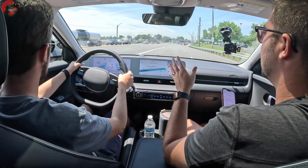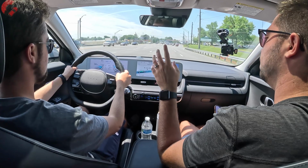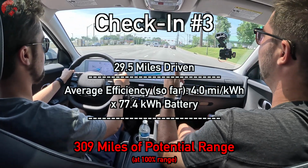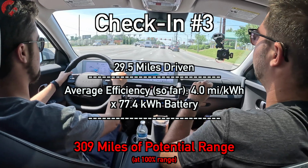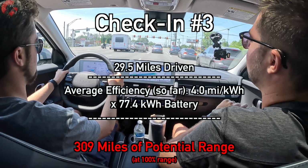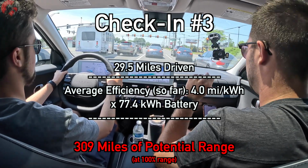Now, I do want to talk about where we're sitting. We're at 29.5 miles for our total trip right now, still an average of 4 miles per kilowatt hour. 57 minutes is how long we've been going, and our projected range is 192 miles on the Hyundai model.